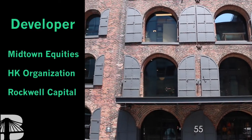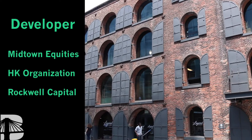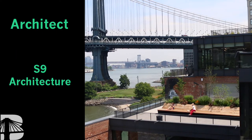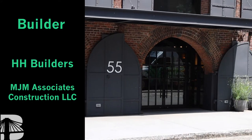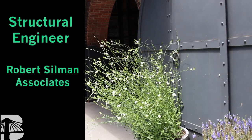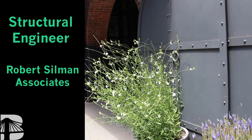Congratulations to developer Midtown Equities, HK Organization, and Rockwell Capital. Architect, S9 Architect. Builder, H&H Builders and MJM Associates Construction, LLC. Structural Engineer, Robert Silman Associates.